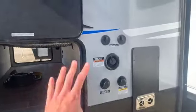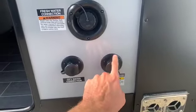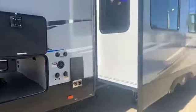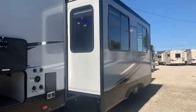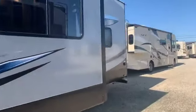Water hookup all right here, cable hookup. This does have a black tank flush, so no longer will you have to deal with the stinky toilet. You can just simply clean it out without having to drag your hose all the way through the camper. This does come with the super slide, so this is going to give us 3 more feet of interior space inside. We're really going to recognize that when we walk inside of this fifth wheel.